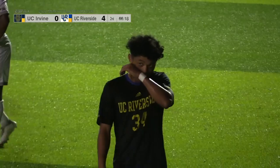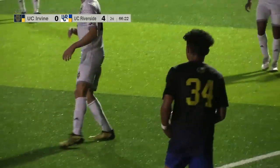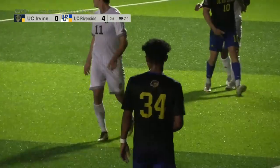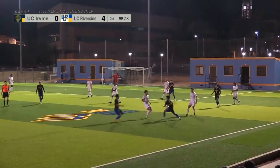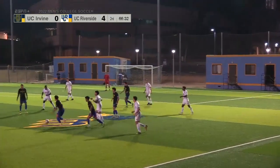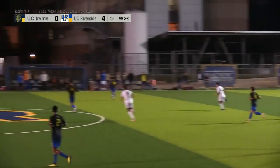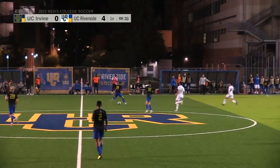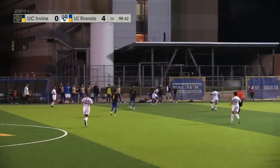Errant pass on the near side by the Anteaters. Andrew Alexander will have a throw in deep in the zone. He kind of whiffed on his throw in. He can't touch it. Osorio can. So not the best throw in Andrew Alexander has ever made, but still made it to his man eventually.